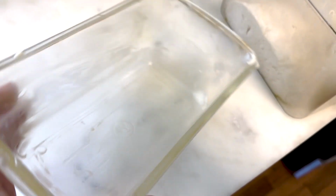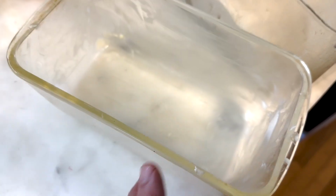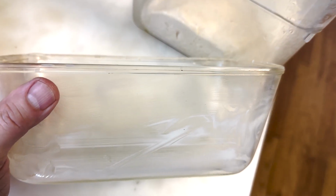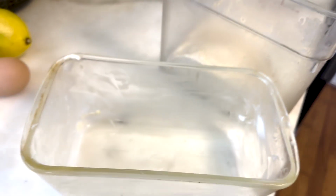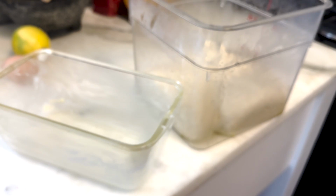This little glass Pyrex, which I love. I got this from my grandmother years ago. I'm a little bummed because it had a nice top that I broke. But I still use it for sandwich bread. It was nice for little casseroles. It had this top with a handle. But c'est la vie, stuff happens.